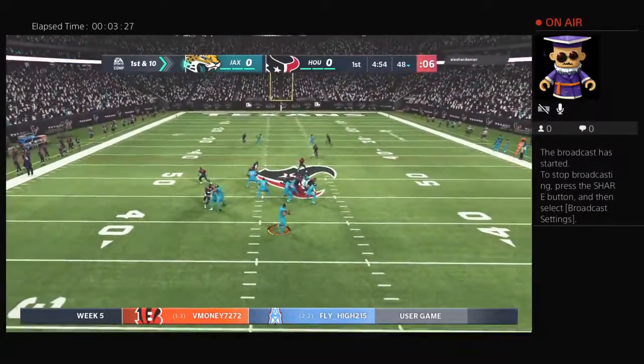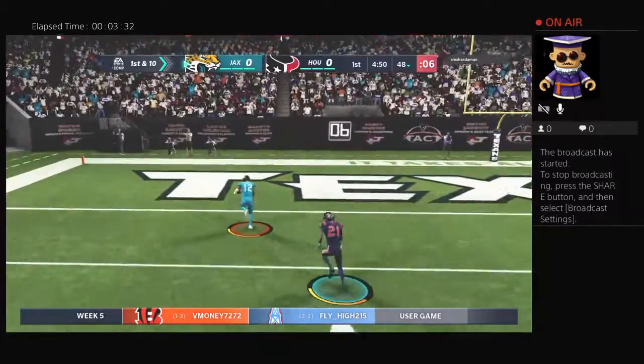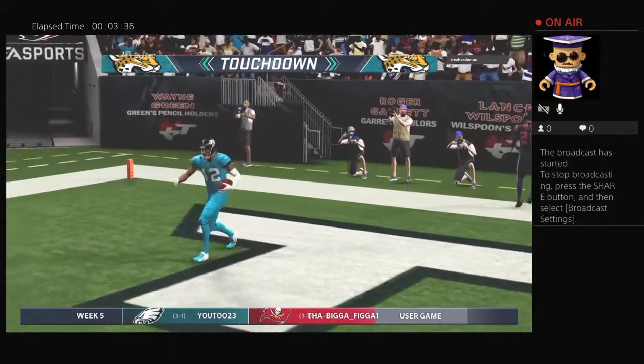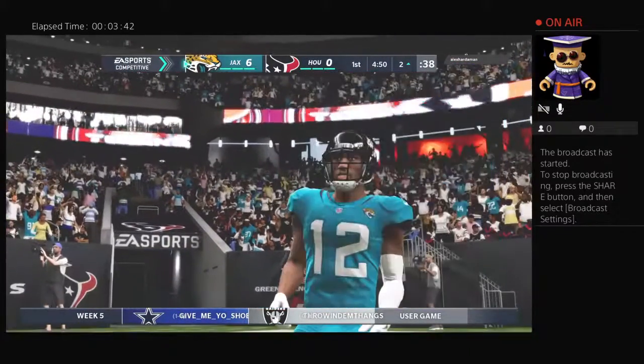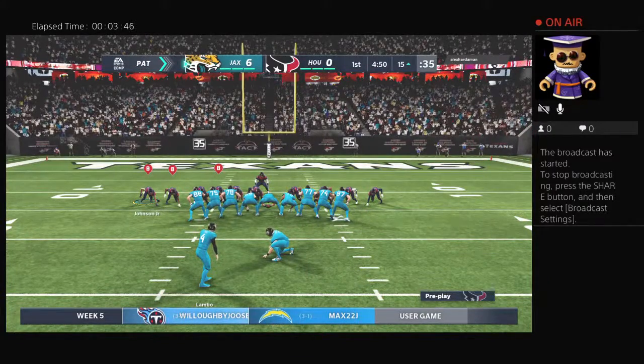Now a play fake here on first down. Looking long for Westbrook. And at the 7-yard line, the catch is made. Touchdown, Jaguars. D.D. Westbrook, his first touchdown on the year. And the Jags have taken the early lead.